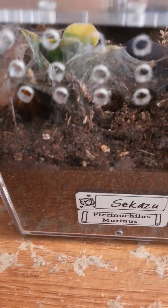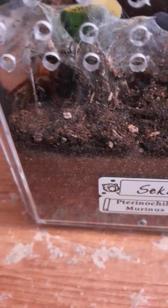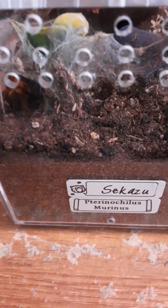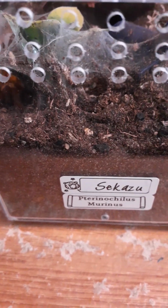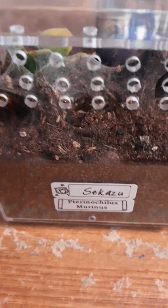First I'll do an update on Sekazu, since he was the first to be rehoused, and he had to be rehoused on an emergency from his Pterinochilus substrate completely molding over, and there is actually some evidence that other people have experienced the same thing. I've seen an unopened bag of Terrarania that actually molded over. Not saying anything bad about Biodude or Terrarania. I mean, stuff happens sometimes, and you can't keep it all from happening, or something can be contaminated very easily.